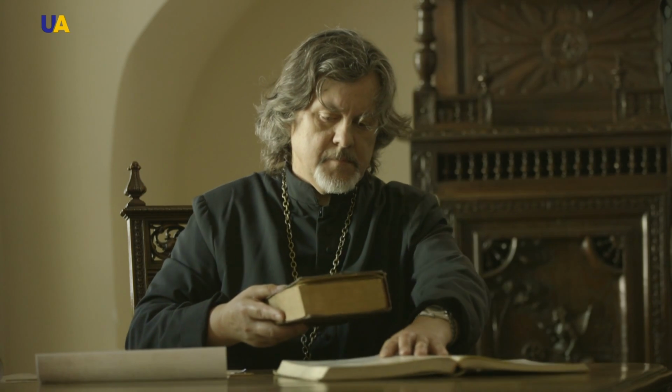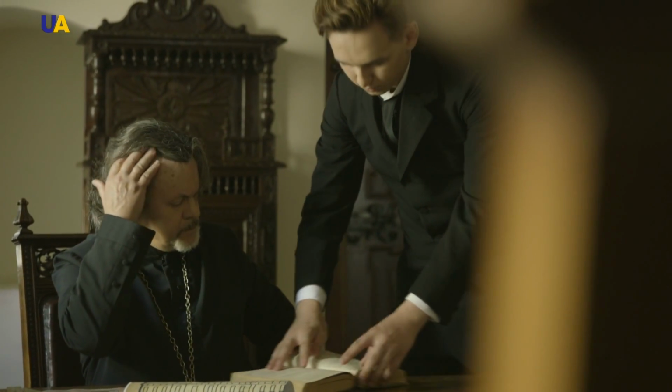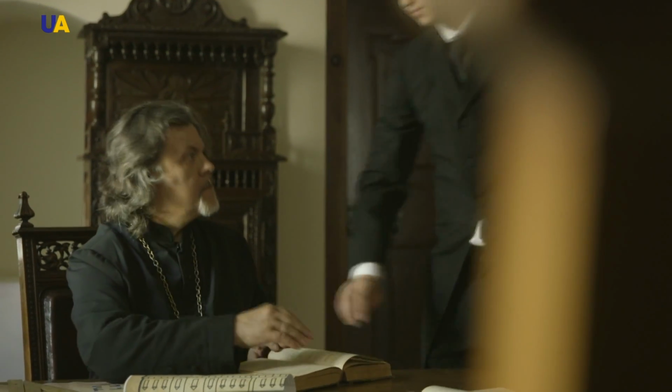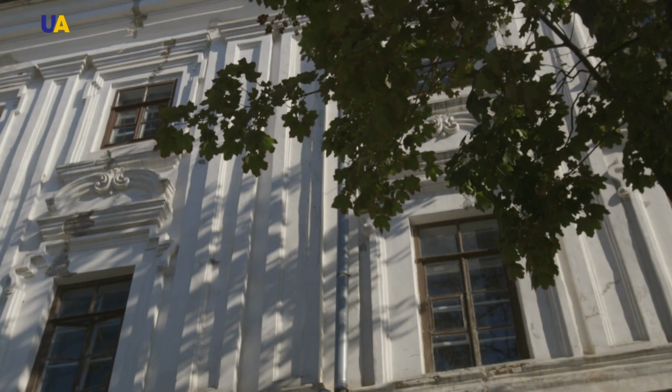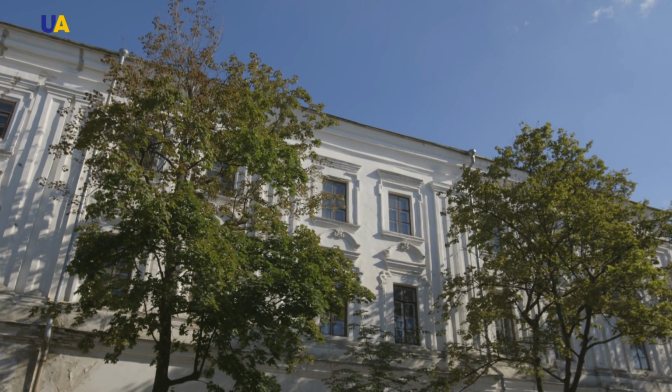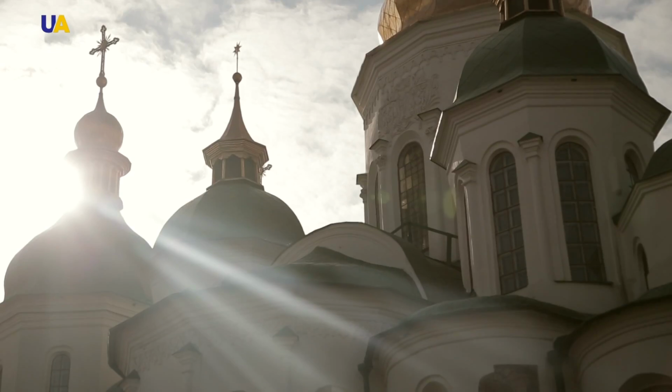Both students and professors received financial aid from the bishop's treasury, and the poor students for whom there wasn't enough space in the dormitories were accepted to Podillia parish schools. Raphael also ordered to incorporate the poorest students in temple service and, accordingly, give them a part of the church income.